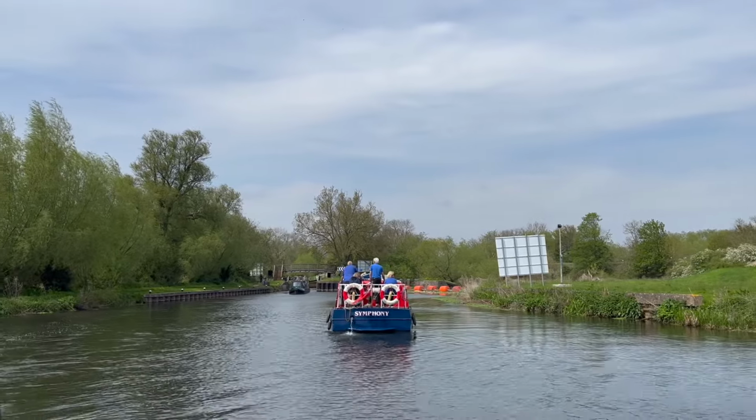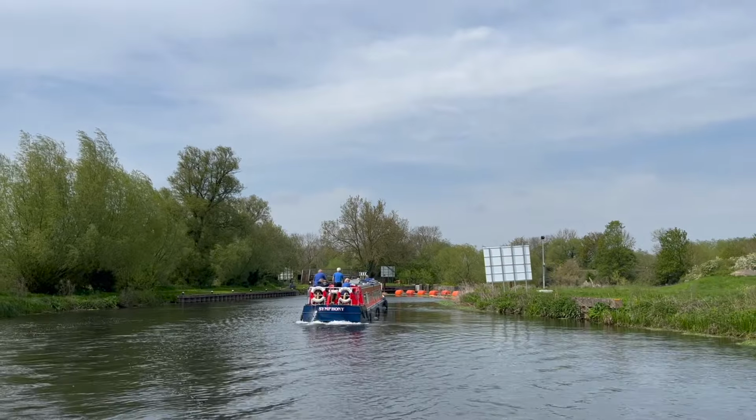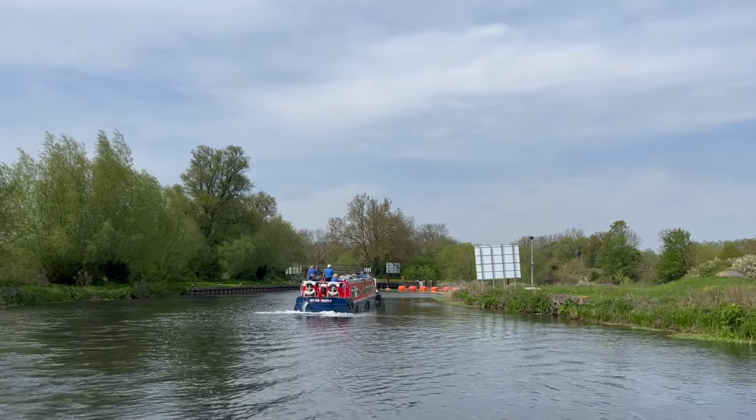And we've just had people singing One Day More to us. And we always say we give them extra points for singing and knowing that our boat name is from Les Miserables.